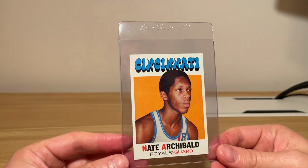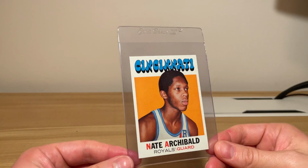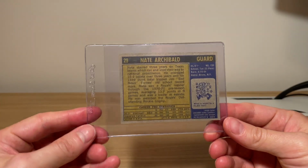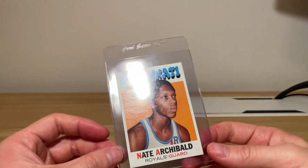We had some, I think it was Milwaukee, yeah. We had some great players, though. We had Oscar Robinson and this guy. I don't know why he was nicknamed Tiny Nate Archibald, because he's 6'1", which is not that small for a guard, especially back then. But love the look of this card.